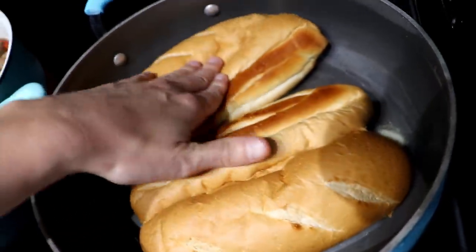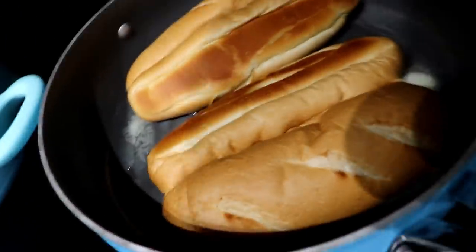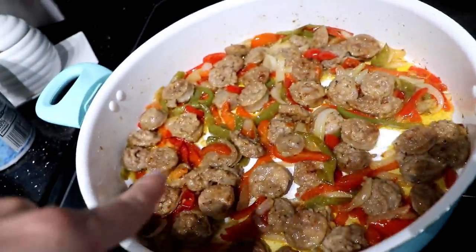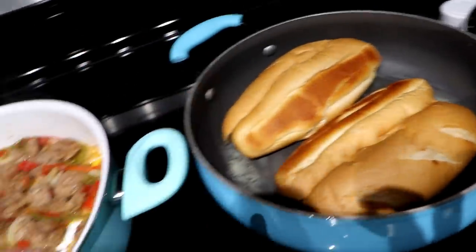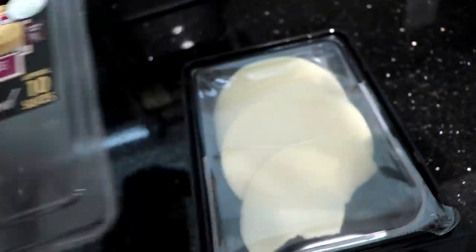So I just put my little breads in the pan there. I'm gonna be smushing them down with a little spatula, not my hands. I'm gonna let them cook for a few minutes. I guess I'm gonna go ahead and turn this off, and then when these are done, I'll show you what it looks like. We're also going to be adding some of this provolone cheese.